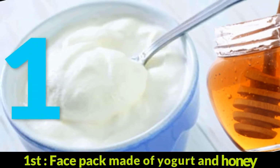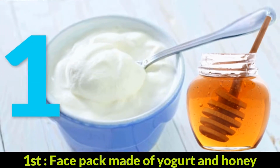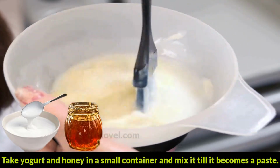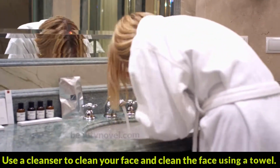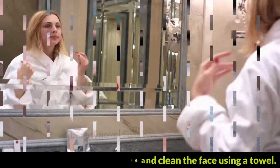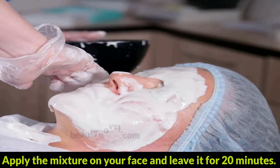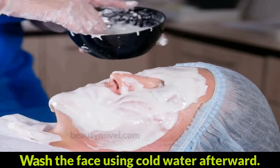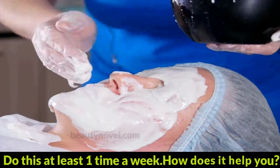First remedy, face pack made of yogurt and honey. Take yogurt and honey in a small container and mix it till it becomes a paste. Use a cleanser to clean your face and dry the face using a towel. Apply the mixture on your face and leave it for 20 minutes. Wash the face using cold water afterwards. Do this at least one time a week.